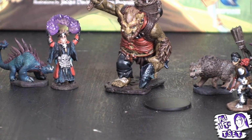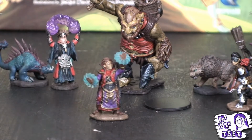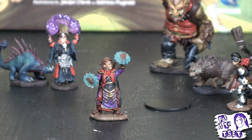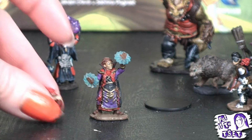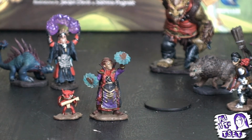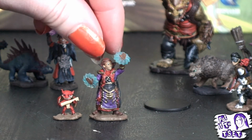Let's have a look at a boy wizard, shall we? Boy wizard, another one with translucent magical abilities. Troll, you're stealing the limelight. Can you back off a little bit? There we go. Really nice detailing there. And he has himself probably the best familiar I've seen so far. He's a little imp. Oh, it's so cute! I like the imp. His little scroll and everything. I really like him. He's so cool.